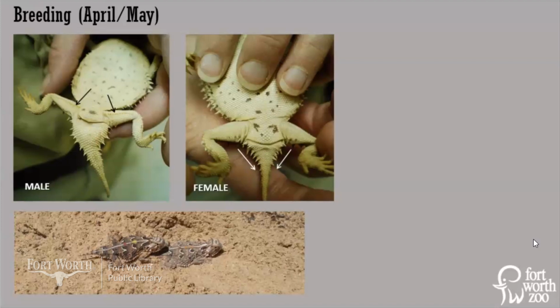But we do try to keep pairs together so that we know who the dam and sire are of each of the offspring. We track that. We don't want to have a mixed group of unknown parentage if we can avoid it. But we will put one male with two females if we need to, if we're short on males.